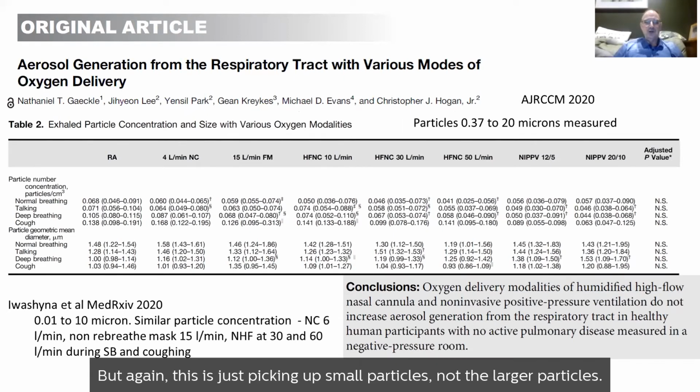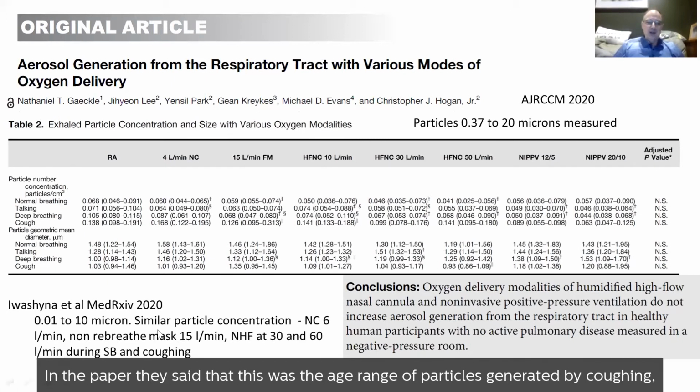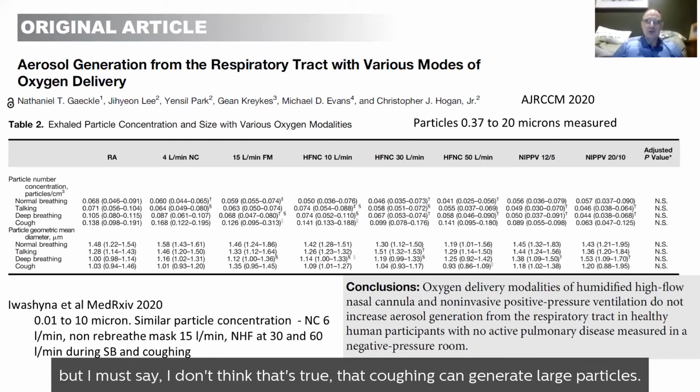But again, this is just picking up small particles, not the larger particles. In the paper, they said that this was the age range of particles generated by coughing, but I must say I don't think that's true, that coughing can generate large particles.